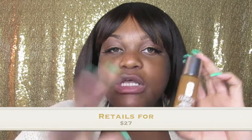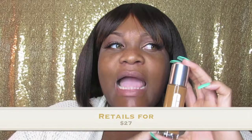It says, let's see, it's a foundation concealer. So you're supposed to be able to wear this as a foundation, as well as it's supposed to conceal some things like your dark spots and stuff. And what I really like most about this foundation is the price point. This foundation is $27. Now it's not your cheapest foundation, it's not your drugstore price, but it's not so expensive. It's a $27 foundation, so I'm excited to see how it works, guys.